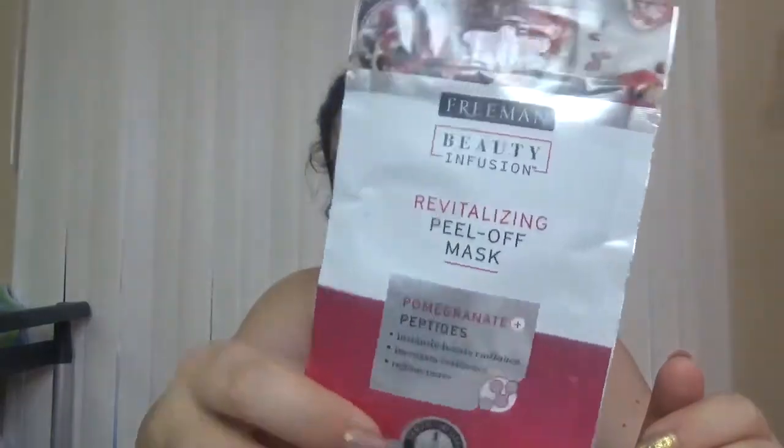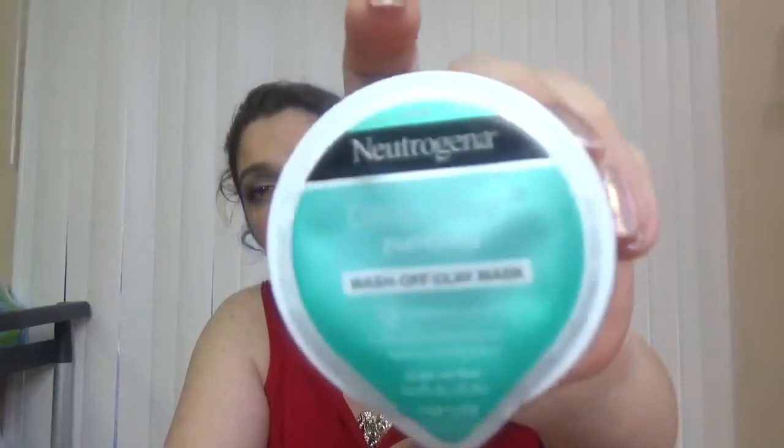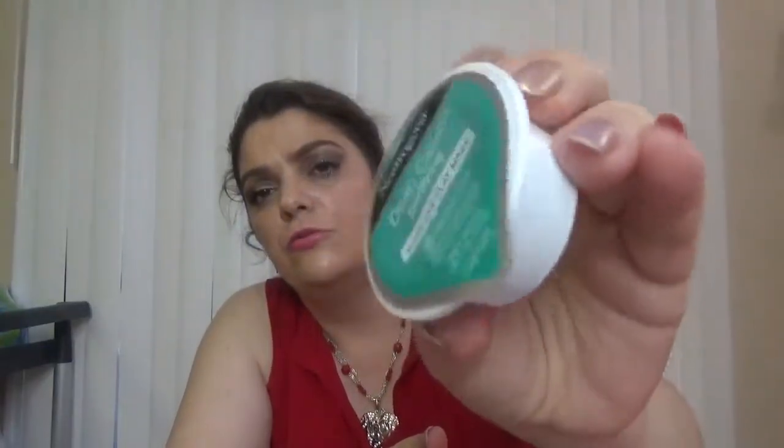The first product in here is the Freeman Beauty Infusion Revitalizing Peel-Off Mask, which is this one. Then we have from Ulta Beauty Hydrating Coconut Extract Antioxidant Rich Green Tea Extract. It's another face mask. It's from the Ulta brand. We have in here Neutrogena Deep Clean Purifying Wash Off Clay Mask, which comes in this capsule.